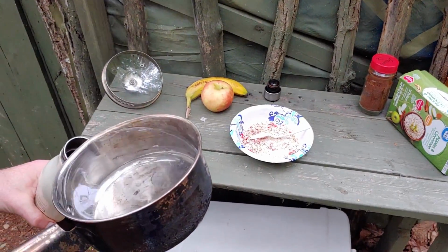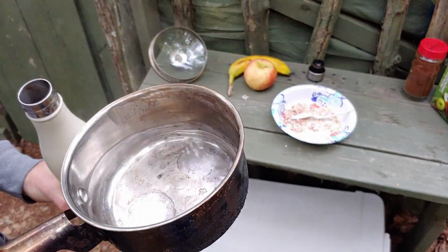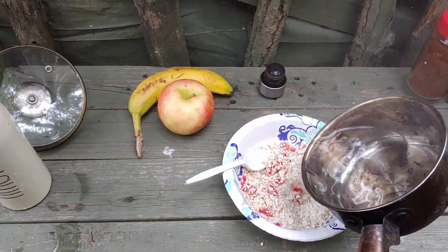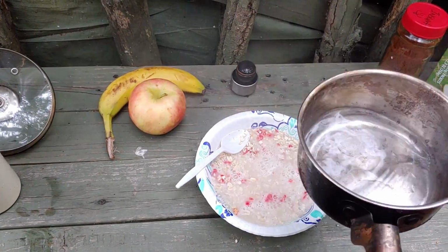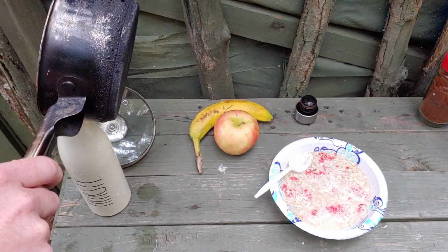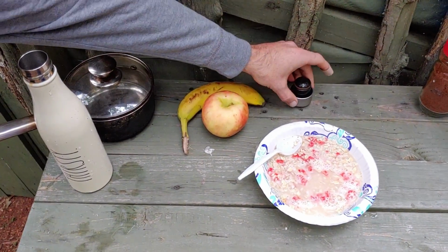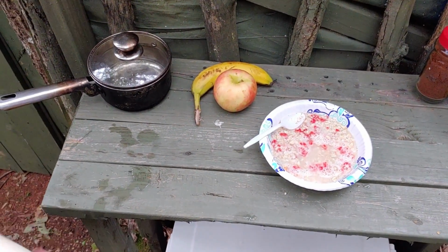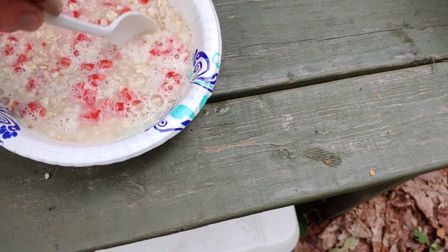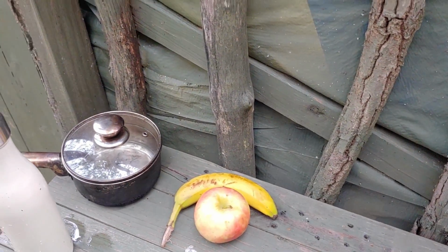Alright guys, water's hot. Gonna fill up the coffee first. And today we got some strawberry oatmeal. So we'll add water to that. It'll lift. Alright guys, that was a whole pan full of water. So I'll cap this and shake that up. And I'll let this oatmeal soften a little. And we'll have a nice breakfast here. Got some Pop-Tarts as well.